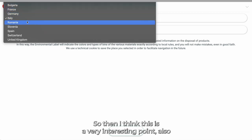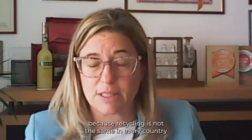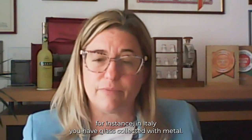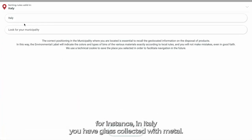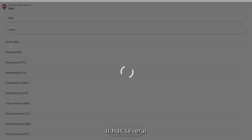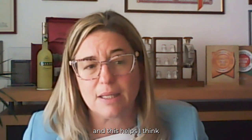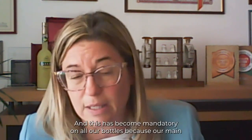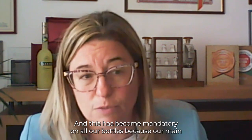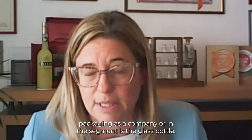So I think this is a very interesting point. Also because recycling is not the same in every country. So for instance, in Italy, you have glass with metal, but in other countries, this is not the case. So it can be interesting. It has several flexibilities. So we give this information, and this helps, I think, and this has become mandatory on all our bottles, because our main packaging as a company or in the segment is the glass bottle.